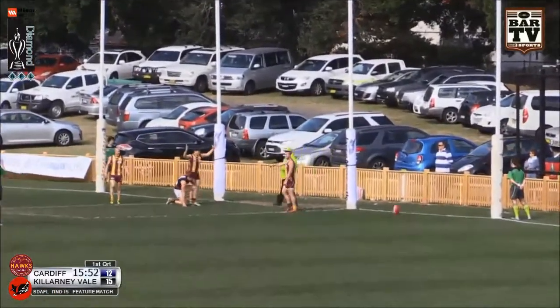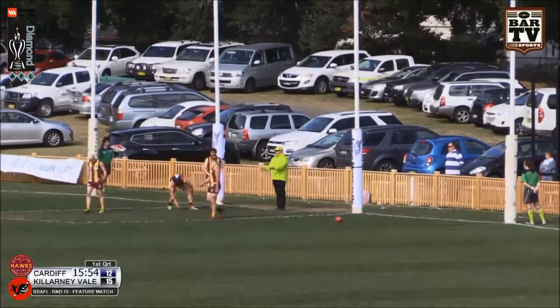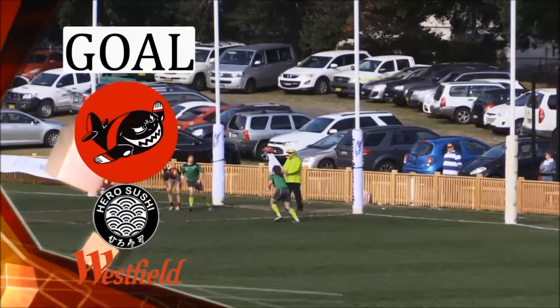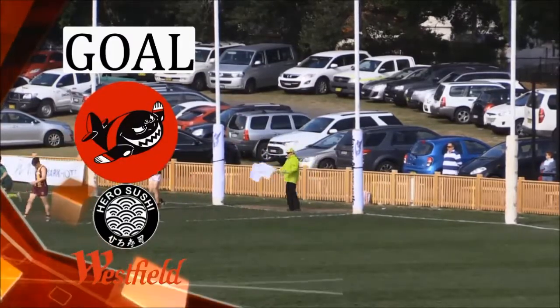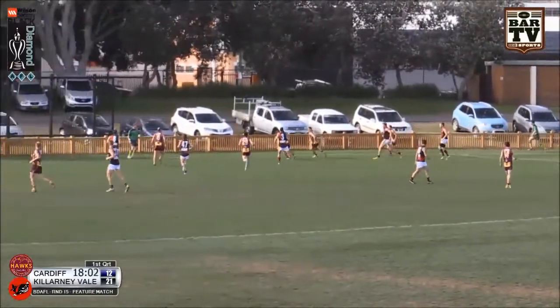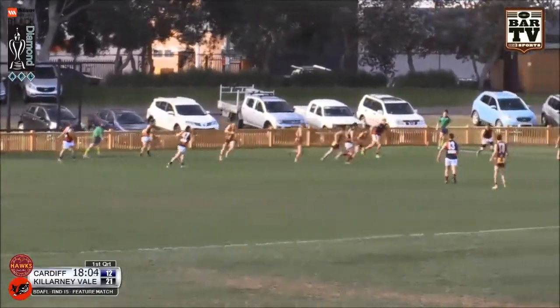All clear, Killarney Vale. I think that's one of the new boys that have come in today for the game. We're just trying to get a jersey number here. We wish they'd turn around and do the right thing for the commentators. It was Pat Murphy who kicked the last goal there for the Bombers, so well done to him. It was a great goal. Maybe an early contender for Play of the Day.